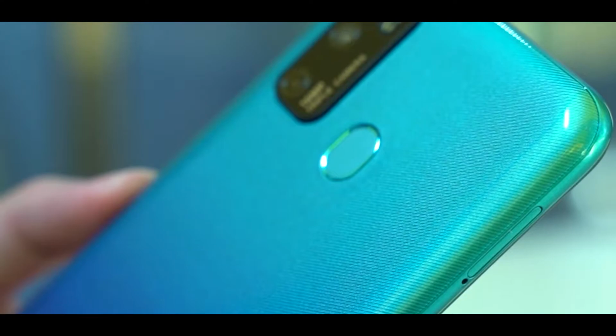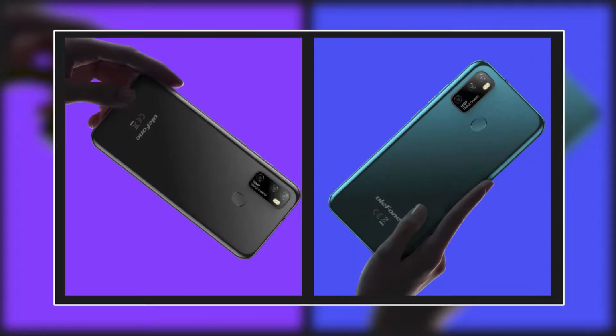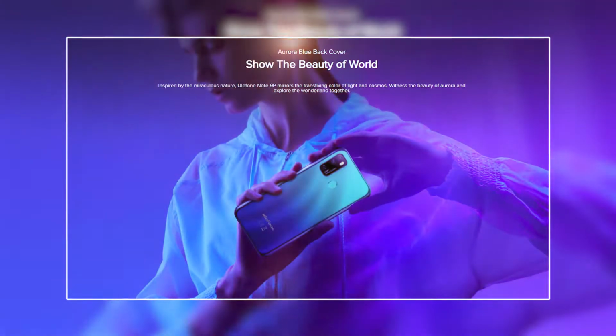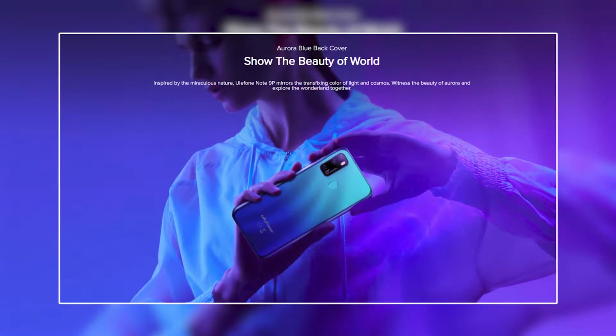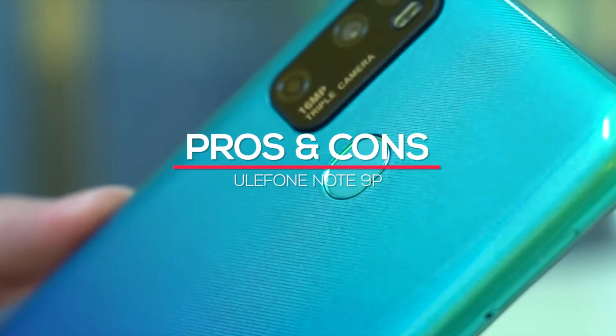When it comes to quality, the smartphone is excellent. The major benefit of the plastic back is that it is less susceptible to damage than glass backs. So even if you drop the phone, there's a better chance that it's not going to break, although we don't exactly encourage that. The overall build quality is acceptable and durable enough to withstand minor drops. So let's check out the pros and cons of the Ulefone Note 9P.